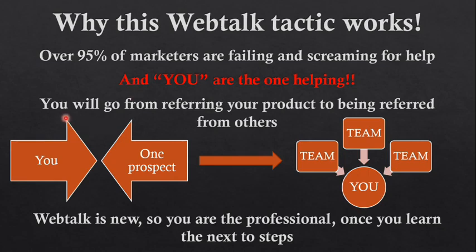And what this is going to do is you will go from referring your product to being referred from others. So right now it is you talking to a prospect, prospect talking to you, one-on-one communication. Sometimes they're trying to refer something when you want them to join your thing, vice versa. Okay, and we're going to take it from this. So from you doing all of this one-on-one hard work that's just not working, it's just taking so long. We're going to take you from here to over here where teams are coming to you. Okay, so you're not approaching teams. Teams will be coming to you and they're going to be coming to you in masses.